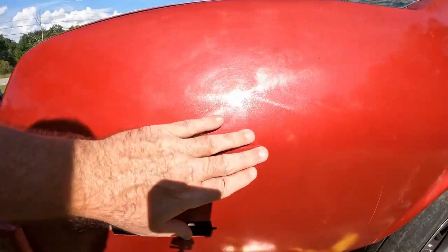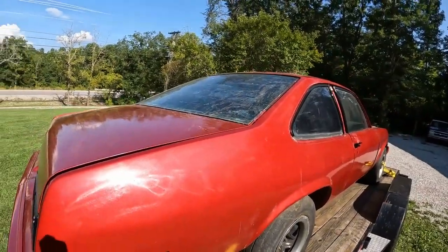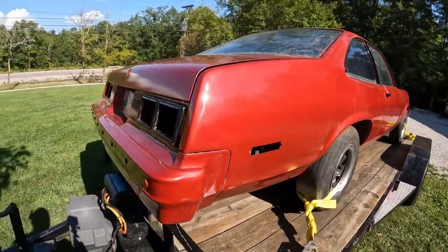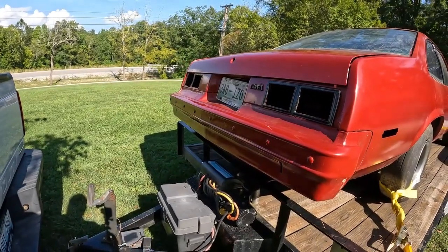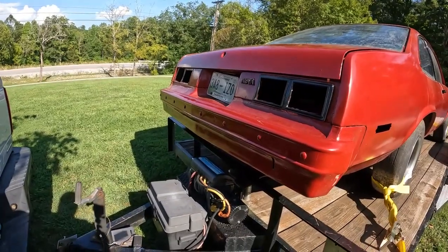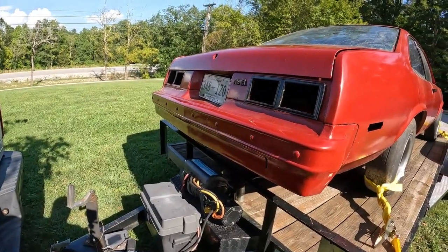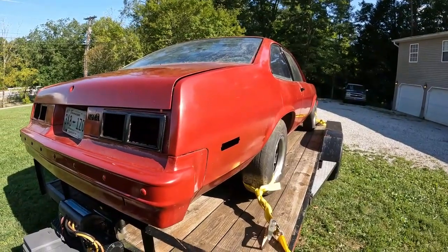You see it again, you can see that rust underneath the paint. All the window trim on the back is gone. The front windshield's busted. I didn't pay the asking price for this car. I was just going to walk away from it. We negotiated a little bit. He got down and they couldn't find the title either. So there's no title for this car.